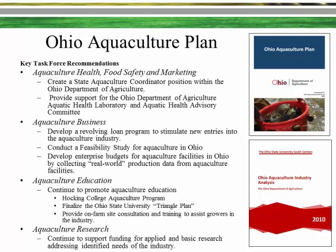The first was in aquaculture health, food safety, and marketing. The next was in aquaculture business, where they determined we needed more revolving loan programs and to develop some enterprise budgets for aquaculture facilities. We wanted to improve and promote aquaculture education through the Hocking College program and the Ohio State University program, and continue aquaculture research by funding applied and basic research, addressing the identified needs in the industry. As a result of this initiative, an Ohio aquaculture industry analysis was conducted in 2010, and the plan and the report are both available on our website. They're great reading if you haven't read them yet.